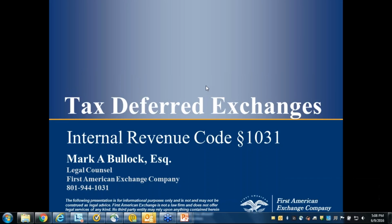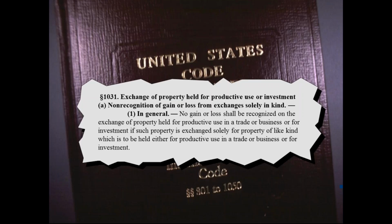You know, 1031 exchanges can be very complicated, and here we have a pretty complicated definition of 1031 exchanges, but to be simplified, a 1031 exchange is really just a transaction where a real estate investor can avoid capital gains taxes by swapping business or investment real estate for another piece of business or investment real estate. And through that process, if you do it correctly, you can avoid paying capital gains taxes. So here's the definition here, but to be simplified, just to swap a business or investment real estate for business or investment real estate.